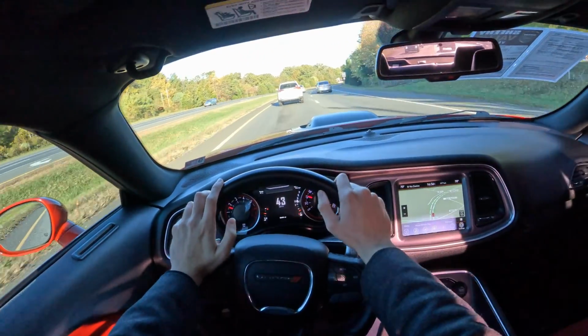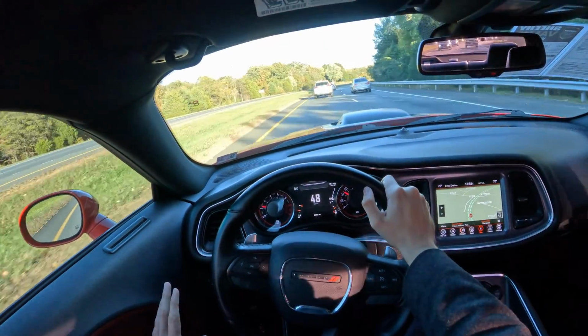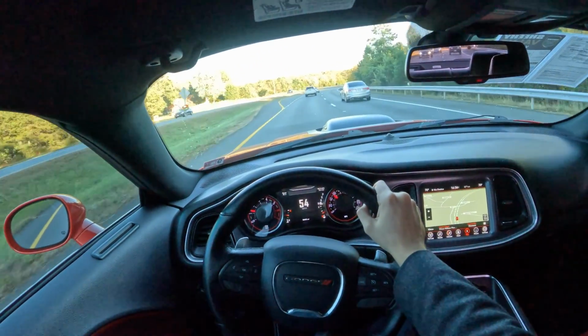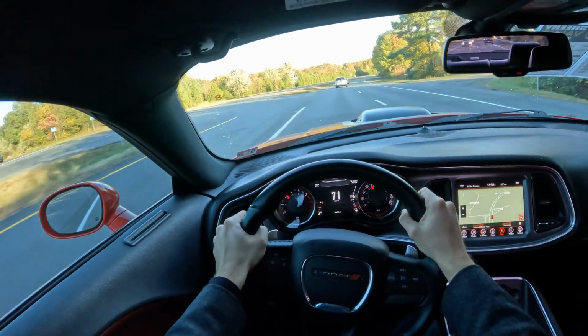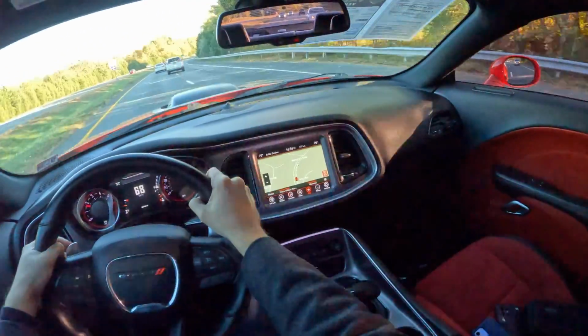You can hear the exhaust system in the back. It's pretty loud if you're giving it some gas, but if you're staying off the pedal, you don't hear it too much. Obviously we are in sport mode, but that doesn't really change anything. There's a lot of torque down below. You can tell that this is a very powerful machine.